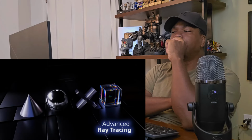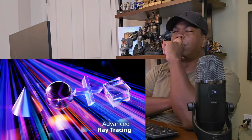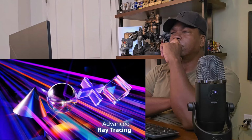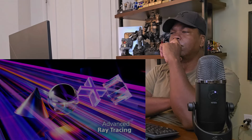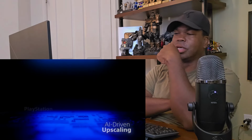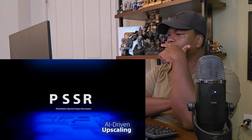Second, we made major upgrades to the ray tracing, taking a streamlined and accelerated approach that allows calculation of the rays at double or even triple the speeds of PlayStation 5. And finally, we added custom hardware for machine learning, powering an AI library called PlayStation Spectral Super Resolution, or PSSR for short.